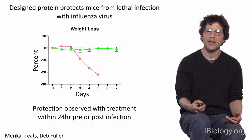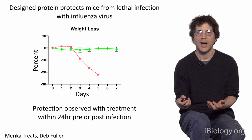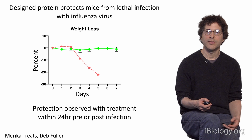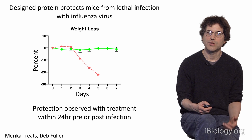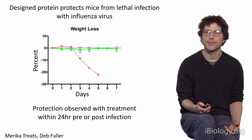And the protein can be given to them up to 24 hours before or 24 hours after they are infected with the virus. So we're very excited now about the possibility that this could become a new type of flu therapeutic, where either you're going into an area that's infected or you've just been infected. Such design proteins might be a future treatment for the flu.